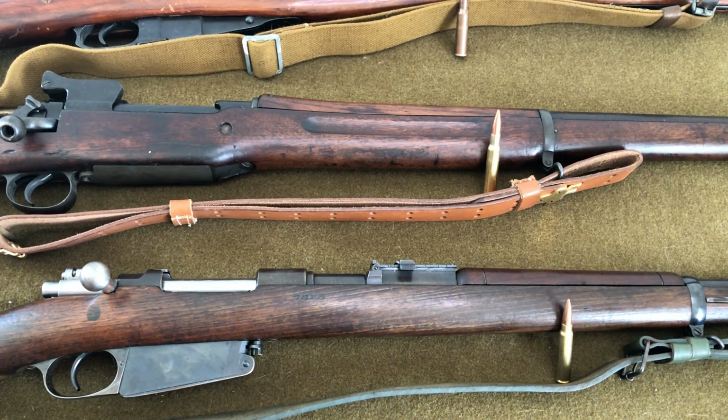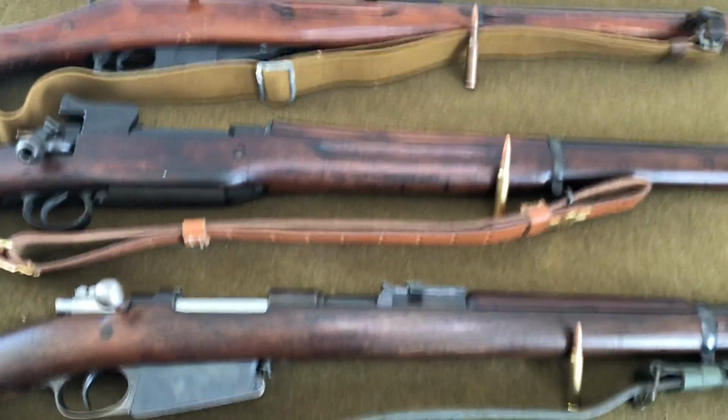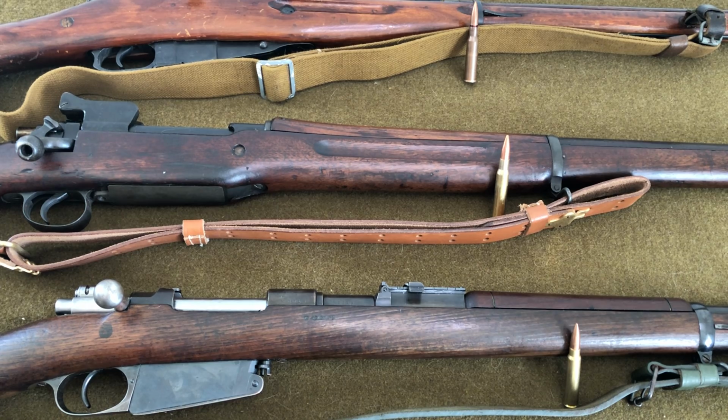I should have had the SKS here. That was a bad example. That was my bad. Anyway, the SKS is another really good option. The ammo is very readily available. 7.62 by 39 is very popular for a lot of reasons in the United States. So yeah, that would be my advice and kind of my pro tip.